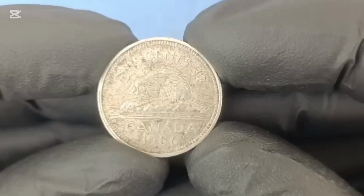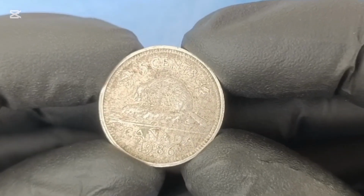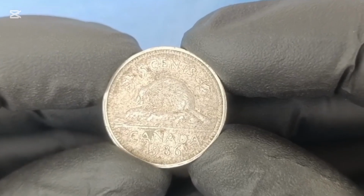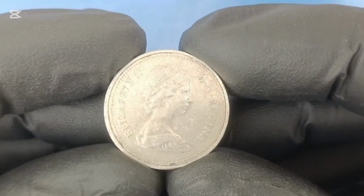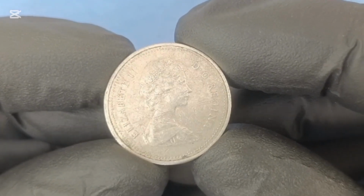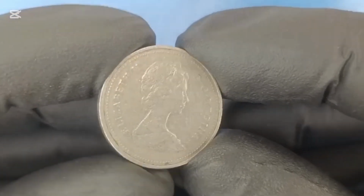This minting error was relatively unnoticed at the time, as most of the 1986 5-cent coins were produced correctly. However, over the years, the few that were struck with the error began to attract attention from collectors. The rarity of the error, combined with the fact that these coins were produced in a relatively low number, made them an important find in the world of numismatics.